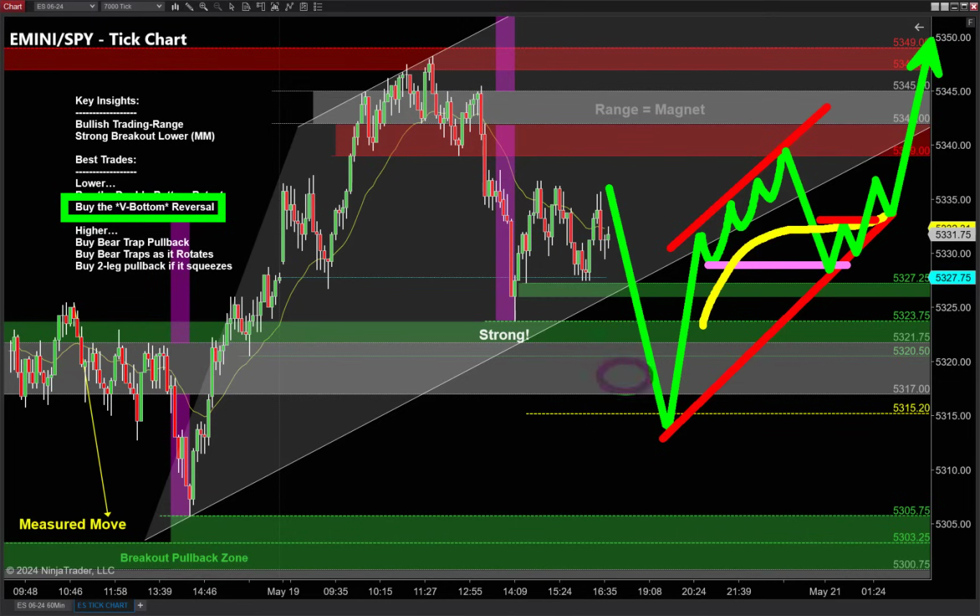So if we don't get that failure pattern off that low and it pops up and goes higher, whatever you do, do not chase after it going higher. You want to buy that first test off that low. And again, it could be a bear trap. It could be a failure pattern, a pullback combo. If we're lucky, maybe a strength trade on the way going higher.